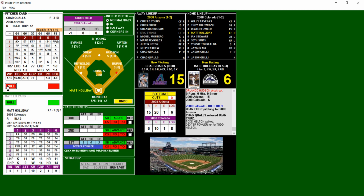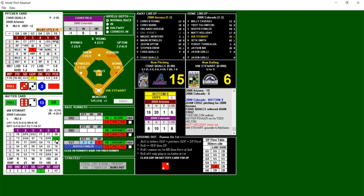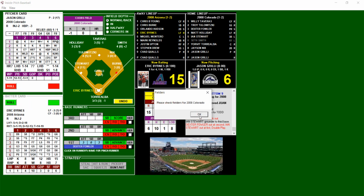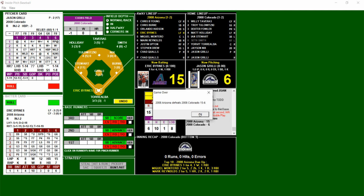Here's the pitch to Holliday. Holliday 1 for 3. Strike, and they struck him out. One away. Ian Stewart up. Here's the pitch. Stewart 0 for 3. And that's going to be a ground ball to Reynolds, and that's going to be a double play to end the game. And the Diamondbacks defeat the Rockies 15-6. Final line score coming right up.